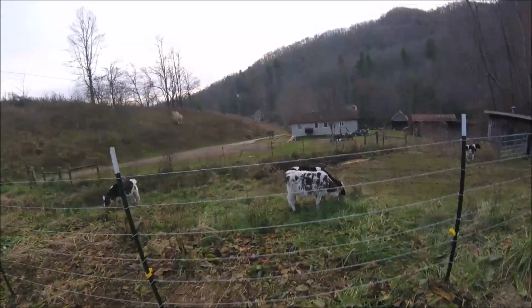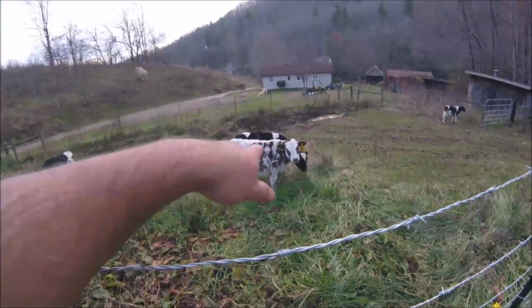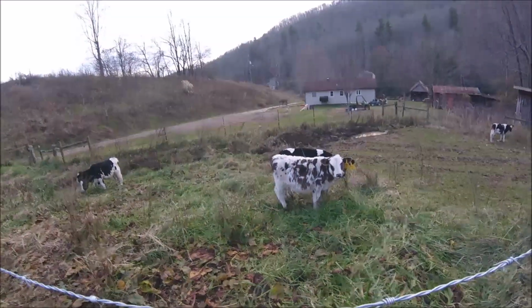Calves. I like this little speckled up calf right here. Yeah, that right there. That's my favorite.